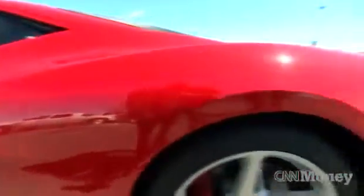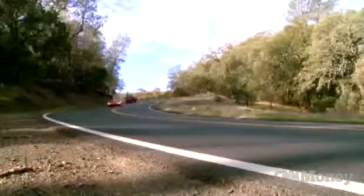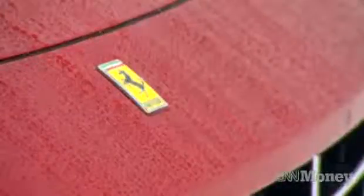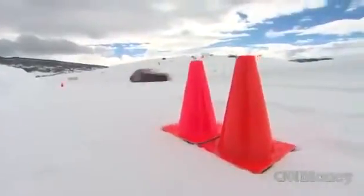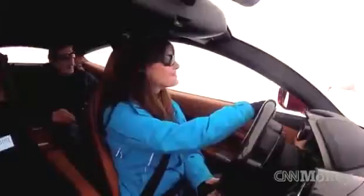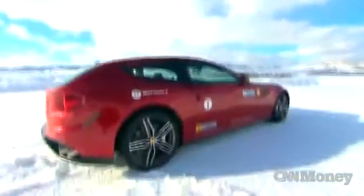Ferrari, you probably think of beautiful weather, a long, twisty road, or a racetrack. You don't think of this. But Ferrari has created an exclusive driving school just 10 miles outside of Steamboat Springs, Colorado, that pairs Ferraris with weather more suited for skiing.